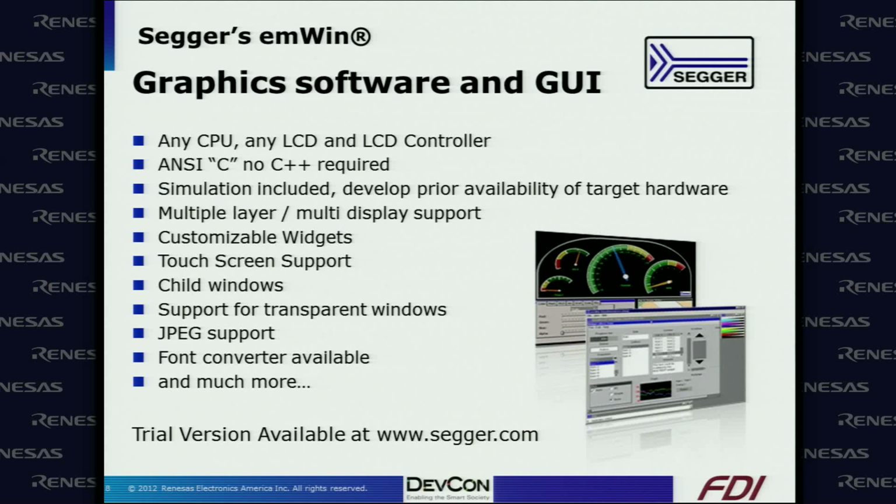And Segger is also a platinum partner with Renesys. And we have worked with them at FDI to become experts in their GUI software. And in my time at FDI, I've worked mainly with the RDKs, and some of my coworkers have more expertise in emWin, so if I can't answer questions about emWin, I'd be happy to get you in touch with someone at Segger or someone at FDI who works with it much more than me.